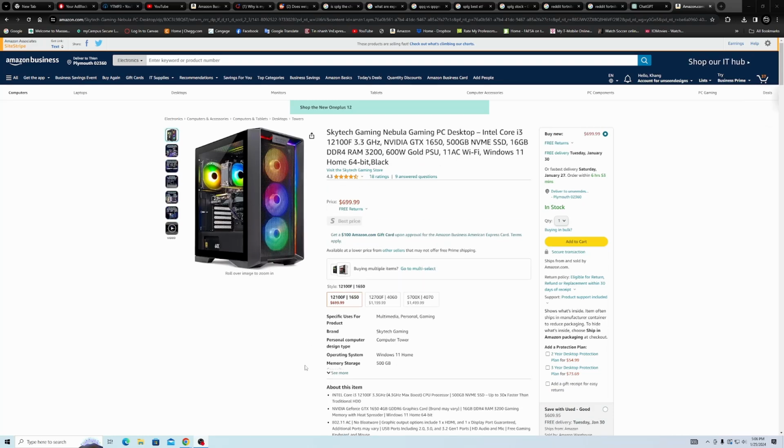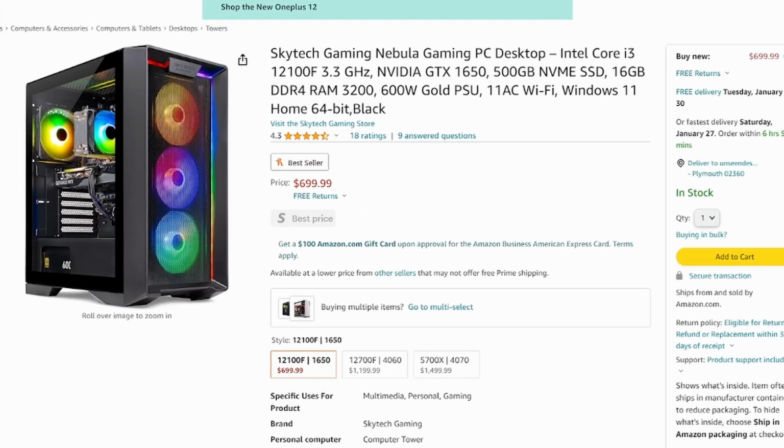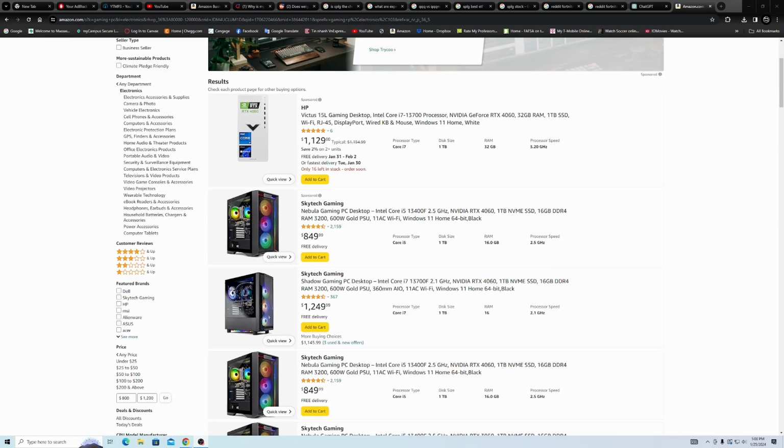The second budget-ish PC I recommend is this one for $700. Only $100 more than the other gaming PC, but it has a better CPU, a 12th gen instead of a 10th gen Intel i3, which is better for esports games. You want a powerful CPU because in esports games you're not really focusing on high fidelity graphics. You're focusing on getting more FPS, and the CPU matters quite a lot when it comes to FPS. So this is pretty good for esports because you get a powerful CPU. Also you get 16 gigabytes of DDR4 RAM. It's pretty good.